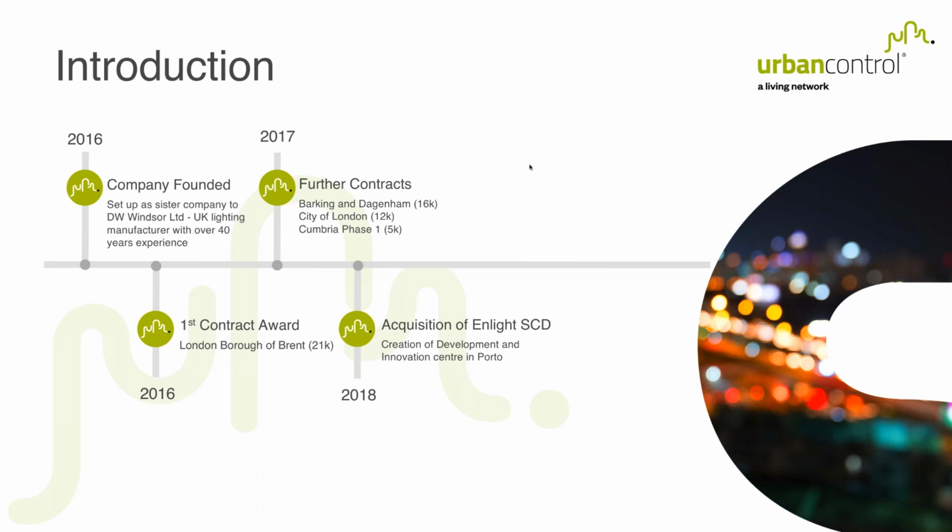And with that, that gives us a development and innovation centre in Porto, where we can take customers' requirements. Like the City of London, when they ask for sensors and additional data, we can take that over to Porto. We can develop the sensors as well as using our ecosystem through our open network.